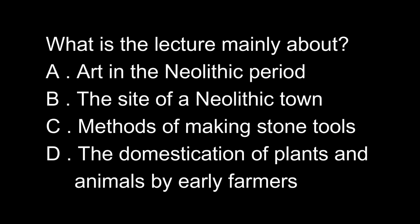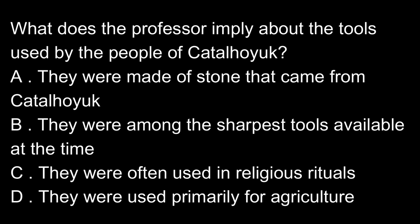1. To find the main topic, you need to look at the introduction part of the lecture, since the TOEFL lectures almost always move from general to specific. In the intro, she said she's going to look at the Çatalhöyük site as an example of the Neolithic agricultural site in the Near East. B is what it said in the intro, so B is the answer. The tools means the obsidian stone tools. And we know that the obsidian stone tools were the sharpest tools at the time. So B is the answer.